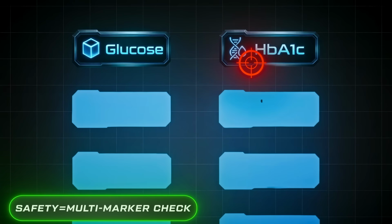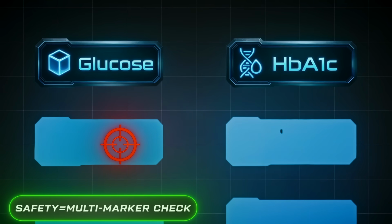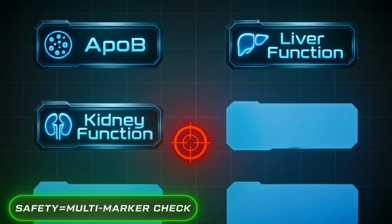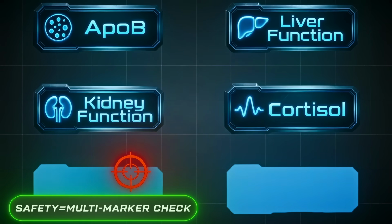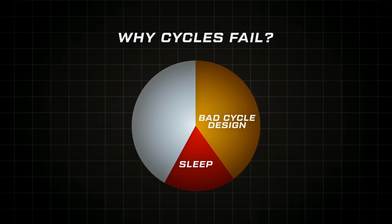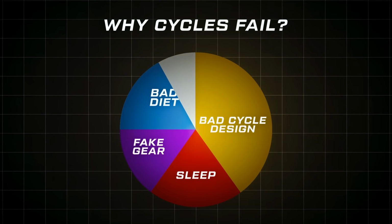Glucose and hemoglobin A1C for creeping insulin resistance, ApoB for arteries, liver and kidney markers for foundation, and hormones like cortisol, prolactin and thyroid. Miss those and you're pumping growth signals into the wrong cells. And every shot of GH is going to be building problems, not progress. And most of the time it's not the GH failing, it's the cycle design.